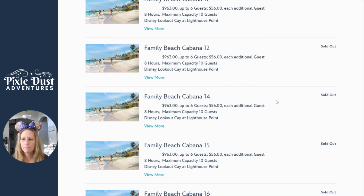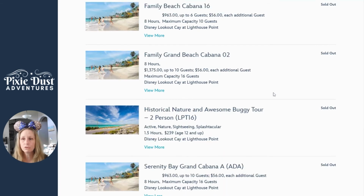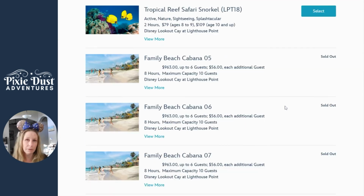I'm going to pass these cabanas a little bit because I want to show you, here is the historical nature buggy tour for 2 people. It's an hour and a half, again, $239. We were talking about that earlier. You ride the buggies through some really neat trails, and then you get to stop and get off the buggies and see the lighthouse that's there and climb up in the lighthouse for some really neat pictures and great views.